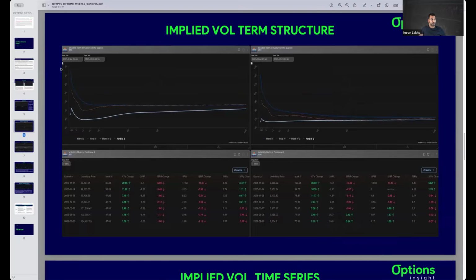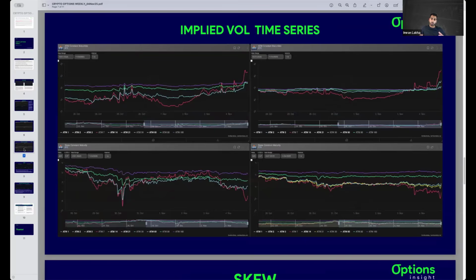You can see the curves have inverted pretty aggressively. Front end, I mean, weeklies for this week are up like 20 to 30 points. But if we go out to end of November, it's looking like more in the ballpark of 8 to 12 points here. But the curves are clearly inverting, which may give you an opportunity if you're a vol seller to want to sell some upside vol, because in a bounce back, we are probably going to see a bit of a pullback in volatility, depending on how violent the snapback is.